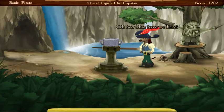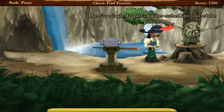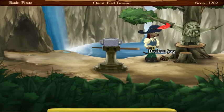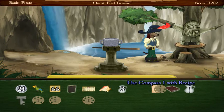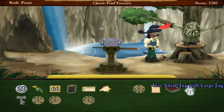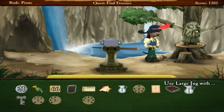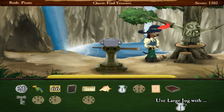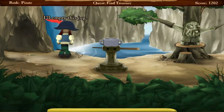Oh ho, what have we here? Shattered. There's a single droplet of water etched into one of the pieces. I'll transfer some water to this jug. I'll empty this jug.